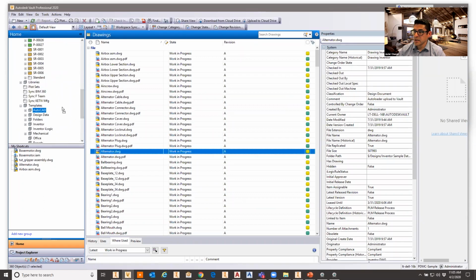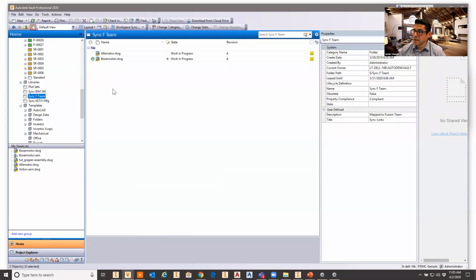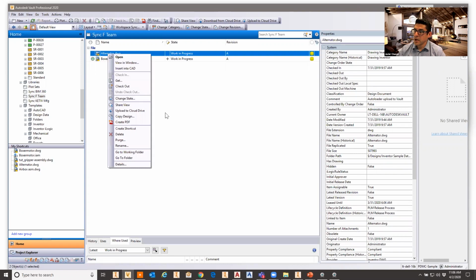I'm going to right click and drag this to my Fusion Team sync folder. I'm going to create a link. So I'm not moving the file. All it is is a link. And it knows that when it's time to sync this up and upload it, don't just grab the drawing, grab everything that's connected to it. So instead of waiting 8 hours, I'm going to manually upload it here.